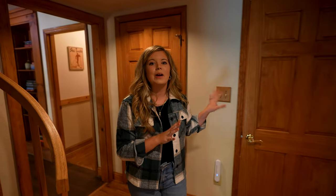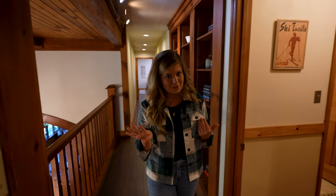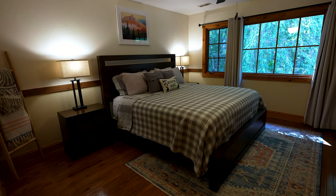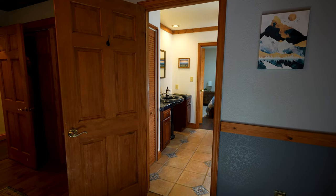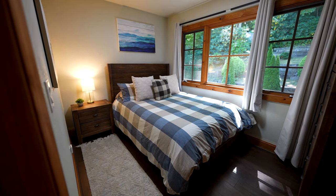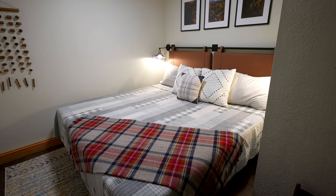Let's go upstairs. Right off the stairs, you have a full bath and then a hallway that leads to four bedrooms on this floor. This first one has its own private bathroom and a king bed. And then let's go down here. This next bedroom also has a king bed, and then it has a Jack and Jill bathroom connecting to this next one that has a double bed. And all of them have windows that overlook a beautiful courtyard, which Hayden will show you soon. And then the final bedroom on this floor is this one with also a king bed.